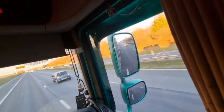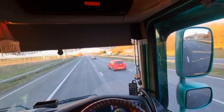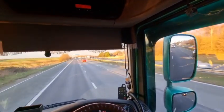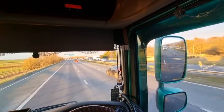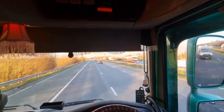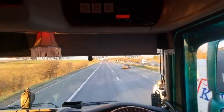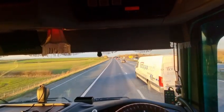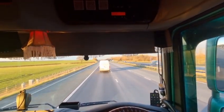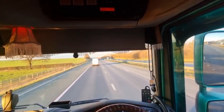Otherwise, I'd give the old girl a wash down, because she needs a bit of love. The old girl's crying out for a wash and a polish, but she hasn't had one for a while. Anyway, northbound A1, coming up to Boroughbridge. Oh, yeah. And let's get back in this yard and get these trailer lights fixed.